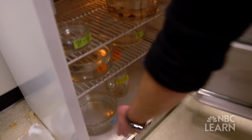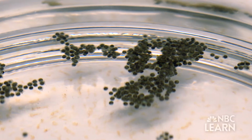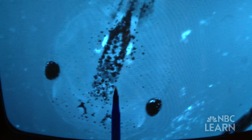Tadpoles are bred in Aizenman's lab every week and kept in an incubator at various stages of development, from 2 days old to 2 to 3 weeks old, when they are actively exploring their environment. This is a stage 49 tadpole. On either side, these dark spots are the eyeballs. Right here, this is one nostril, and here's the other one. And then underneath this dark spot, these are pigmented melanocytes, so skin cells. And underneath that is the actual brain itself.